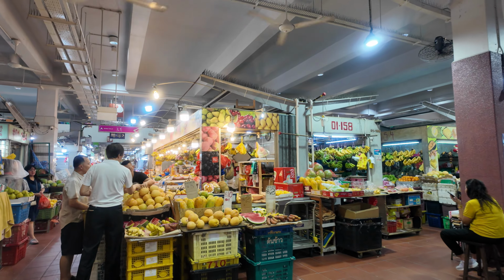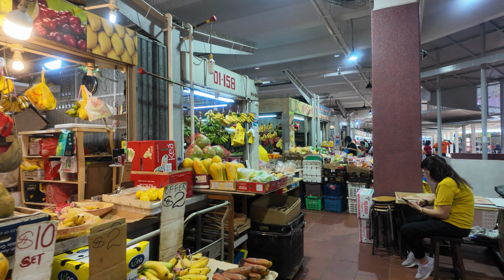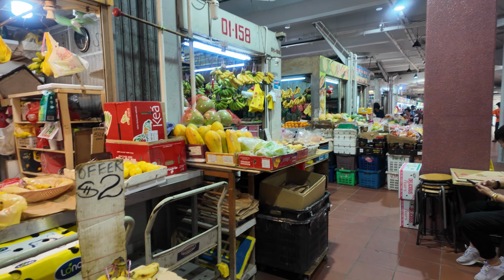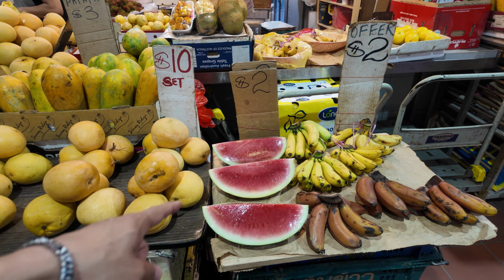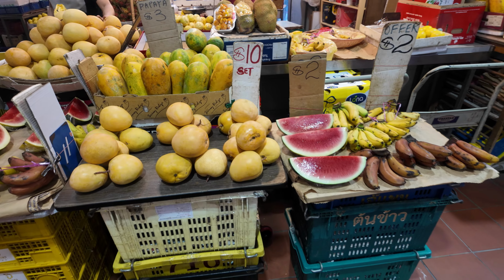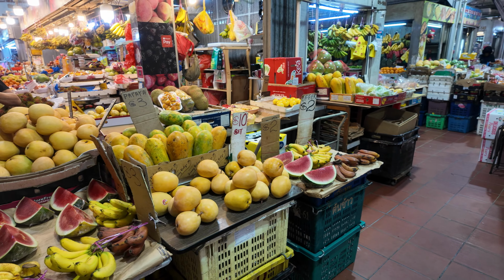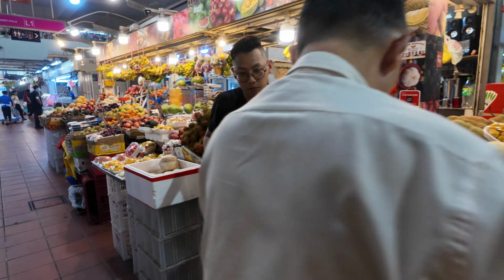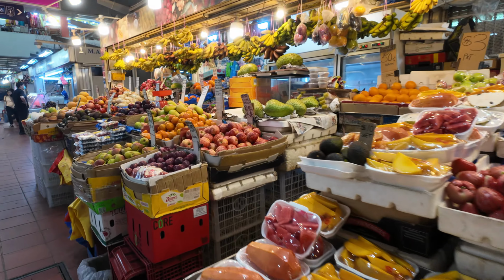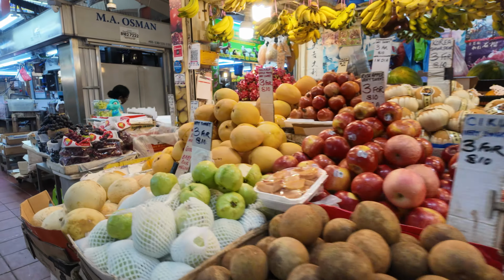So this is the fresh fruit market, and one piece of this watermelon is around $2 Singaporean. It's like 120, 130 pound, 1 pound 30 pence. And papaya, they have nicely clean vegetables, fruits available here.